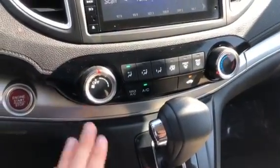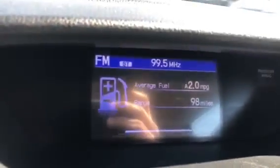You do have your AC. It does work very nicely. You also get a second display up here to show you some additional information, as well as a sunglass holder and a sunroof.